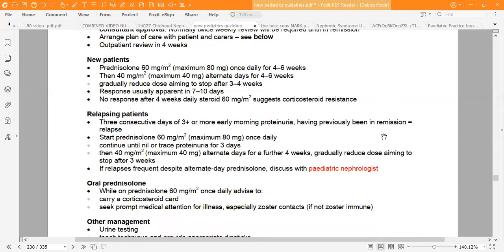Okay, so that's very crystal clear for us. What about the relapsing patients? How can we know this patient is having a relapse? 3 consecutive days of 3 plus or more early morning proteinuria, having previously been in remission, and then they got a relapse. Start prednisolone 60 milligrams per square meter once daily, continue until nil or trace proteinuria for 3 days, then 40 milligrams per square meter, the same regime on alternate days for a further 4 weeks. Gradually reduce dose, aiming to stop after 3 weeks.